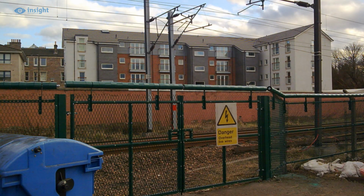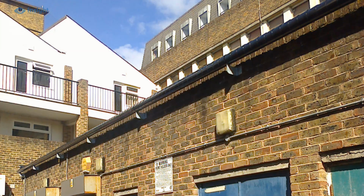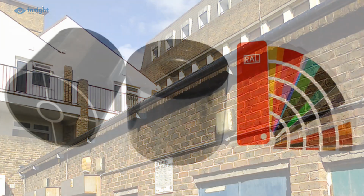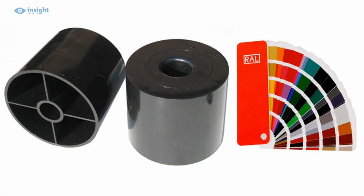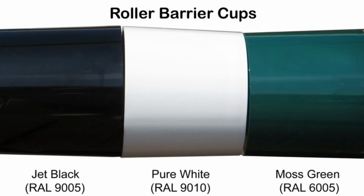Other applications range from railway-related installations to widespread use at commercial premises and domestic properties. Though the most popular cup colour is black, for special orders and to blend in with the local environment, roller barrier cups and mounting brackets can be produced in any standard rail colour, with green and white also proving popular choices.